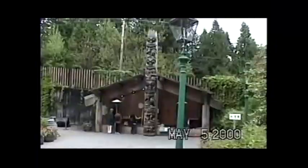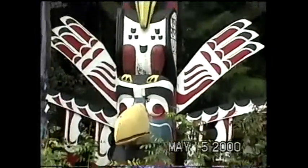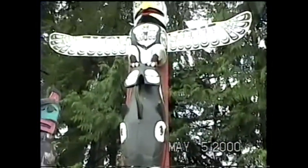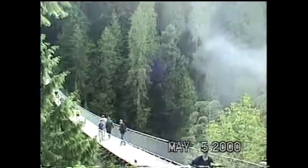I'll show you some parts of this Capilano Park that maybe you haven't seen before or even known existed. Like these totem poles, which are amazing. And you definitely gotta check this out while you're out in British Columbia. Not only the totem poles, but maybe other parts of the park that you haven't seen before, or at least it's been a while, right? So things have changed since 2000. So let me take you to a little video tour of the Capilano Suspension Bridge Park.